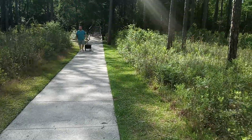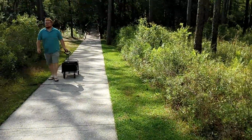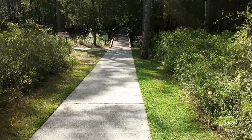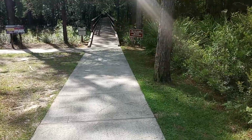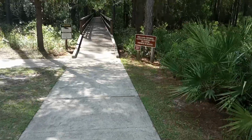I would say of the state parks I've been to in Florida, this probably has less to do compared to some of the other ones. There are some walking trails. I do not have time to hit the trails today, but we're going to take a look.